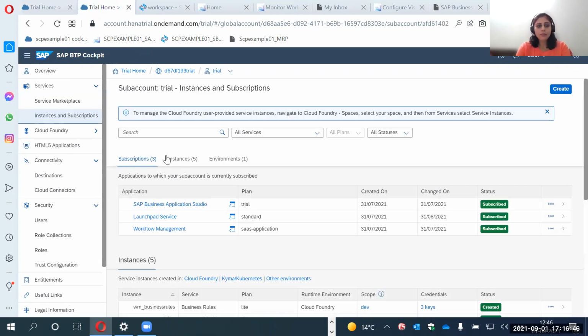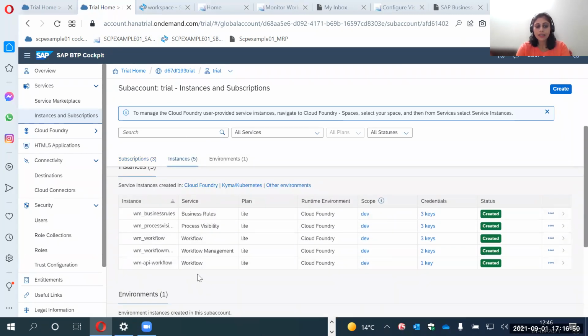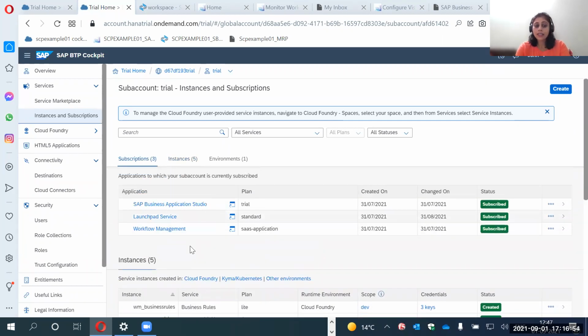So what do I mean by this? So it will create these service instances, like whatever is needed to access the capabilities of workflow management. It will create the necessary subscriptions to different tools. So Business Application Studio would be the tool that we'll be using for modeling our workflow. Then what you saw was our workflow management.